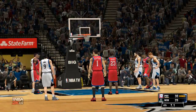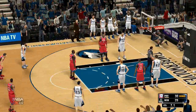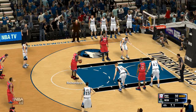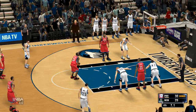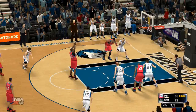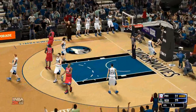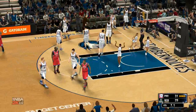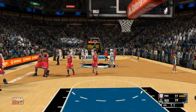And he misses the first one. Boy, he wanted that one to fall. And he does get the second one. And that will put them up by 2. Minnesota calls timeout. They trail by 2. 7 seconds left here in the fourth quarter.